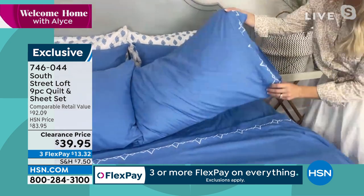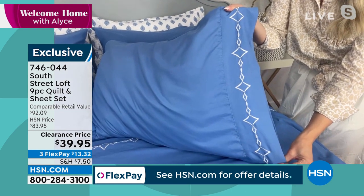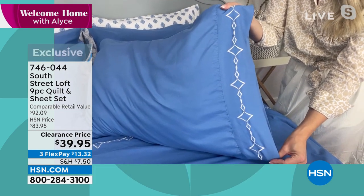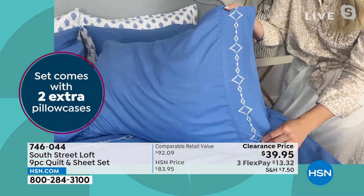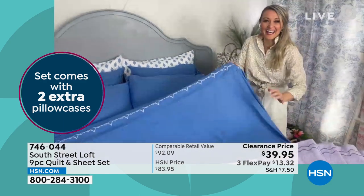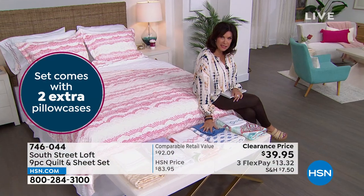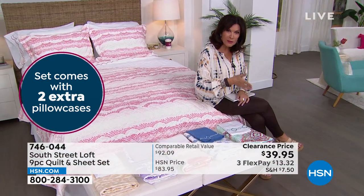And it's a statement because, you can see how wide that embroidery detail really is. It's not small or skimpy. It definitely makes a statement on your bed. A statement? Stephanie, I totally missed that you get the extra pillowcases with this, for heaven's sakes. Yeah. You get extra pillowcases.